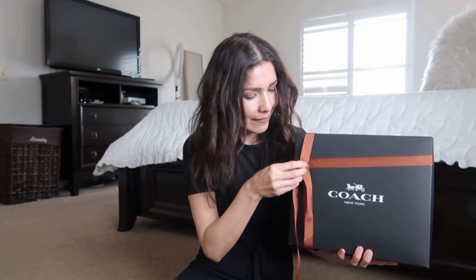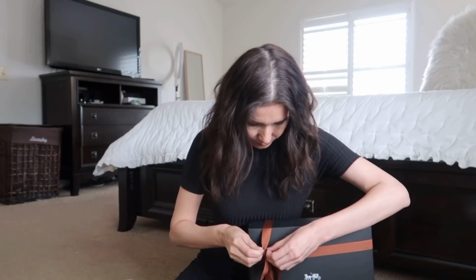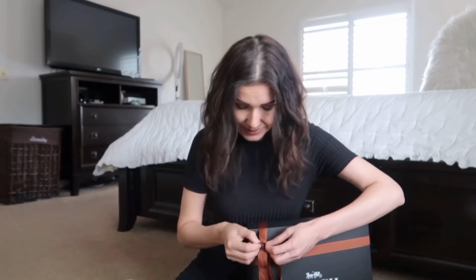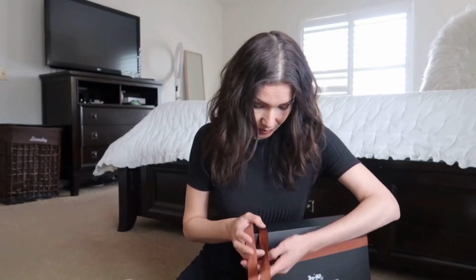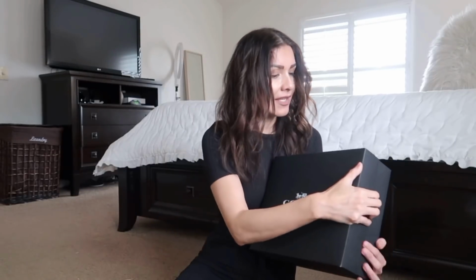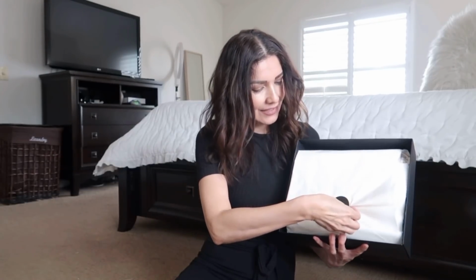Okay, this is the box, of course, the Coach box. And let's open this baby, if I can. Muffin is very lazy. She's trying to take a nap. Oh, yeah, she's sleeping right now. Okay, so here is the box. Oh, oops. Okay, so I have my receipt, and this is a thank you for shopping at Coach. Okay, here's the bag. Do you have an idea what kind of bag I bought?